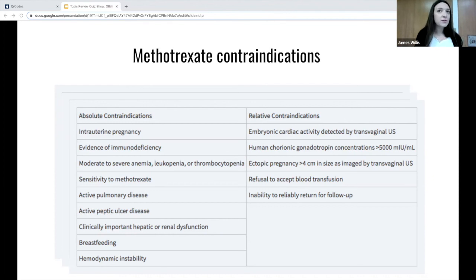But as far as absolute contraindications, it's probably not a good idea if there's an intrauterine pregnancy to give methotrexate. But if there's evidence of immunodeficiency, severe anemia, pulmonary disease, peptic ulcer, and the rest of this table. And then laparoscopy would be appropriate for this patient because she was stable. Laparotomy is typically for unstable patients.